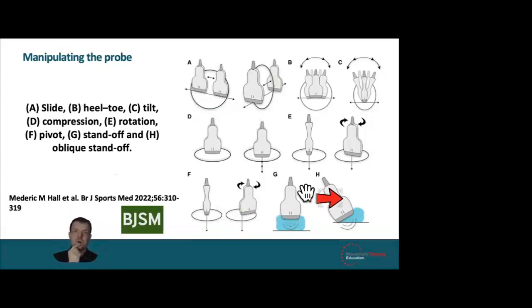And then this last one, these are your standoffs, as I was saying before. So you use a whole bunch of gel. You bring the probe away from the skin, and this is really good for imaging superficial tissue. So if you want a nice, clear image of the enthesis of the Achilles, this is a really nice way of doing it.